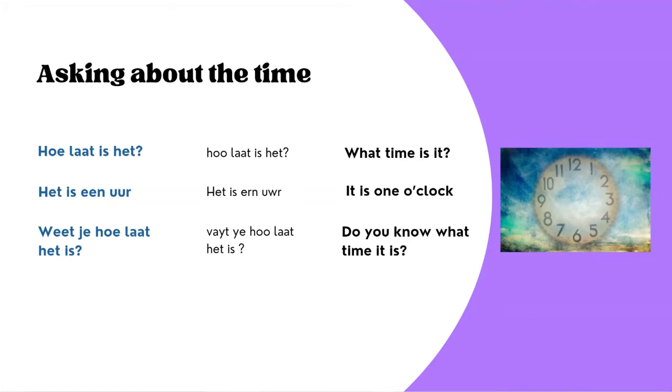Another way of asking what time it is: do you know what time it is? And in Dutch we say, weet je hoe laat het is? Weet je hoe laat het is?